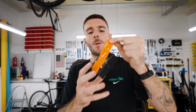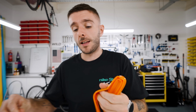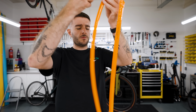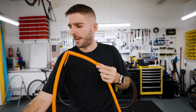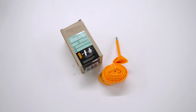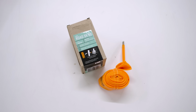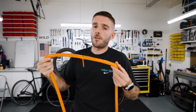Tubolito thermoplastic inner tubes. These replace your standard butyl inner tubes, which come on most bikes, with a weird orange one. Thermoplastic inner tubes are generally extremely light, in that they claim on the box 39 grams. A butyl inner tube is probably about 100 grams. This means you shave some weight off your bike, but also the ride quality is a lot better. It feels like riding tubeless.